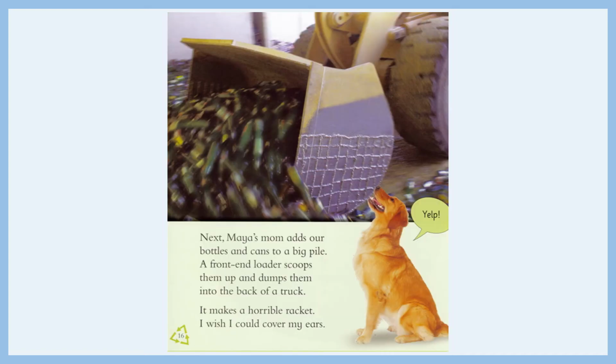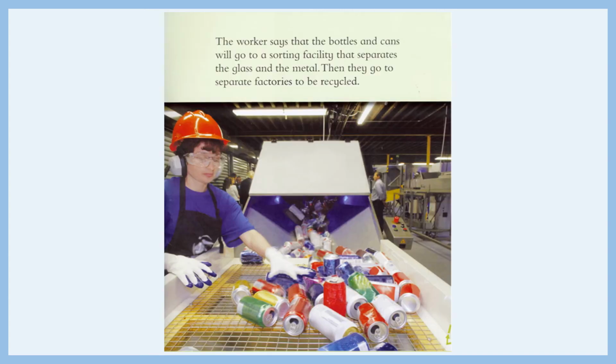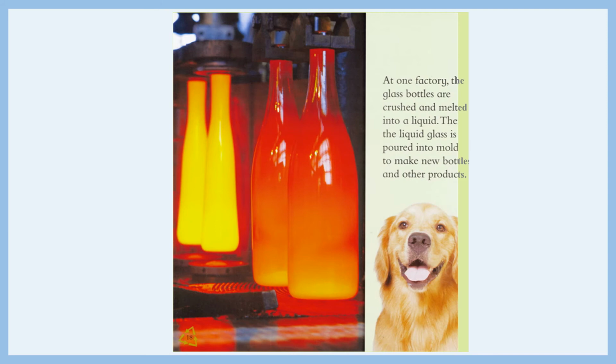Next, Maya's mom adds our bottles and cans to a big pile. A front end loader scoops them up and dumps them into the back of a truck. It makes a horrible racket. I wish I could cover my ears. Yup! The worker says that the bottles and cans will go to a sorting factory that separates the glass and the metal. Then they go to separate factories to be recycled.